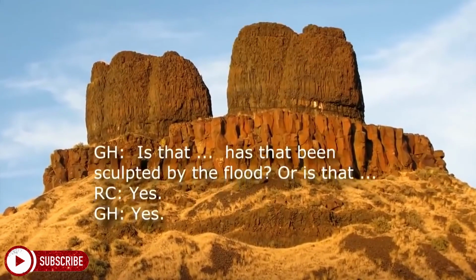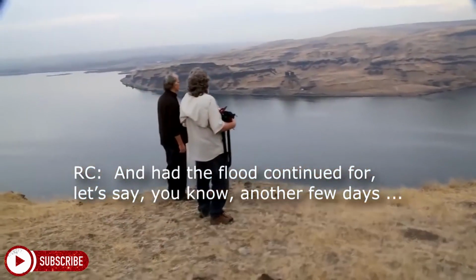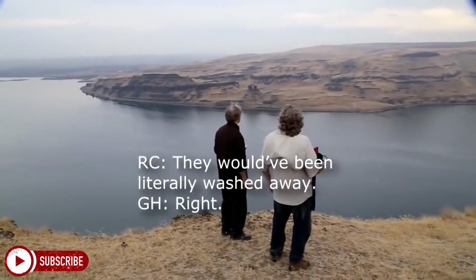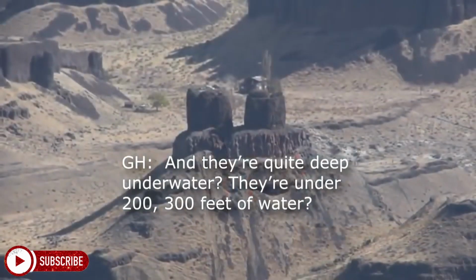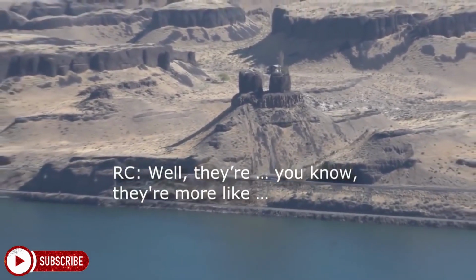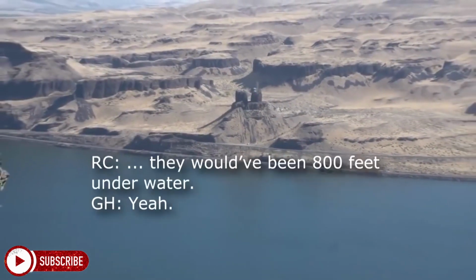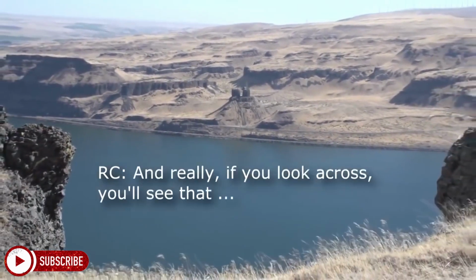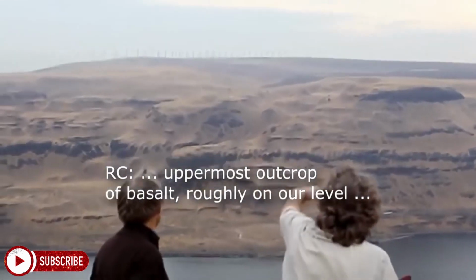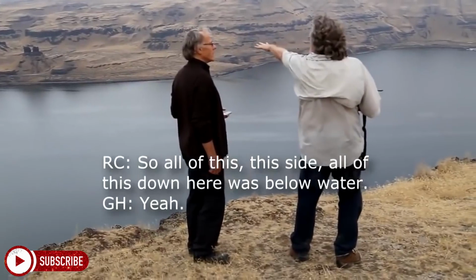But has that been sculpted by the flood? Yes. And had the flood continued for, let's say, another few days, a week or whatever, they would not exist anymore. They would have been literally washed away. They're quite deep underwater. They're about 300 feet above the floor. And we're at 1,200. So they're 800 feet below the floor. And really, if you look across, you'll see that uppermost outcrop of the basalt, roughly on our level. And that would have been the high water. So all of this side of it, all of this down here was below water.